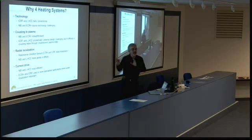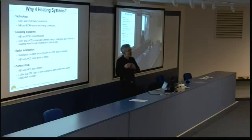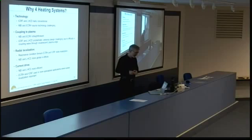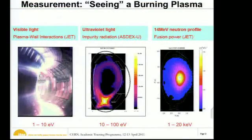And so it's because of these different properties, the different advantages and disadvantages of the heating systems, and the different applications you need to use them for, that you need to have a range of different systems to heat the plasma. So that's one part of the control system, the actuator part. The other end of it is how you measure the parameters that you need to know in order to control something. And for that we use what we call plasma diagnostics, measurement systems of various sorts.